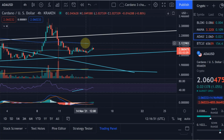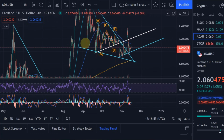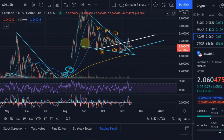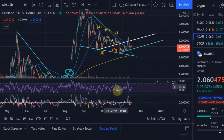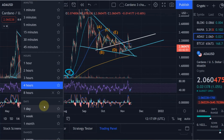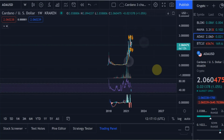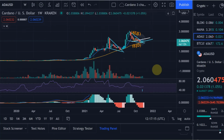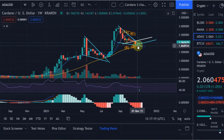There are a few things that make me think, just to confirm, that we have already seen the low overall on the macro. I've talked about that before, but let me repeat it. If we zoom out and go onto the weekly chart, just to remind you, that is why I think we've come very close to the low, or have already seen the low. So there isn't much more scope for a further correction.